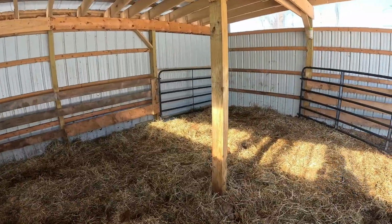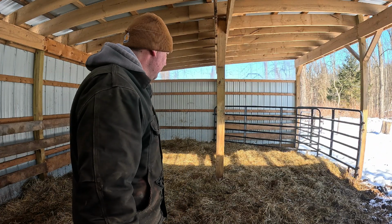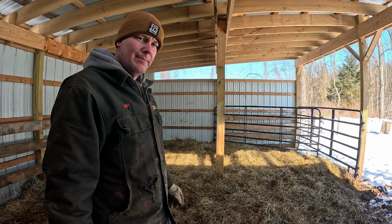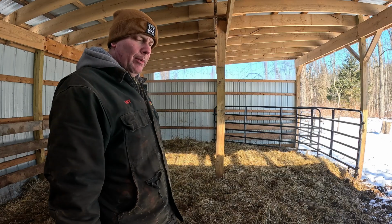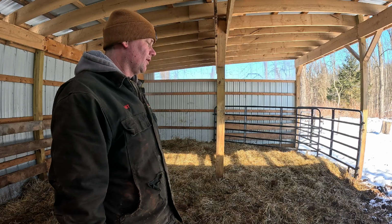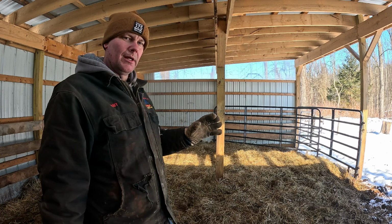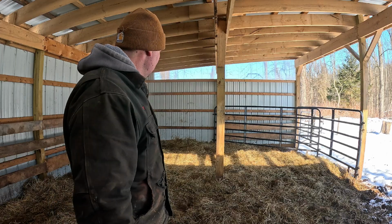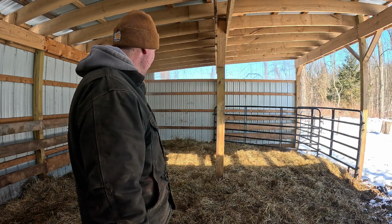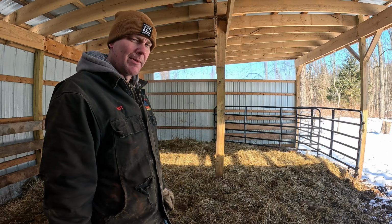It doesn't look too awful bad in here. We're really getting a nice layer of bed pack in here. It's probably, I don't know, 8-10 inches deep by now. Logan and I put about half a round bale in here the other day with the anticipation of the cold weather, a little bit heavier than normal. We wanted something for them to be comfortable to lay down on. It was a pretty hard crust on top, so we knew they were going to be spending a lot of time in here, so we wanted to make it as comfortable as possible.